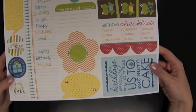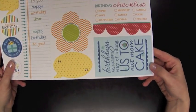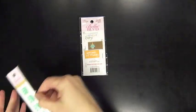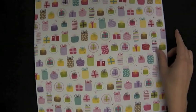And here we have more stickers that are more geared toward journaling. And they also have flags that coordinate in buttons in their wide range of embellishments.